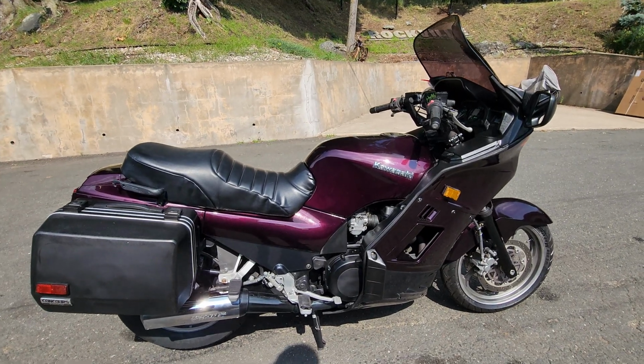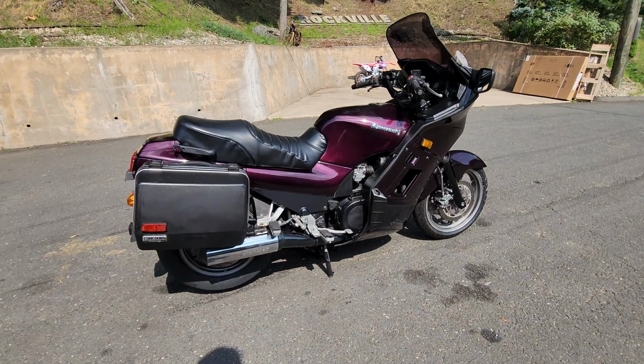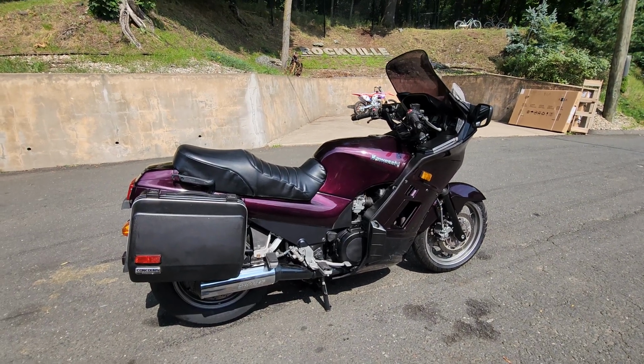She's ready to go. If you have any questions, call us 860-454-7024 and get yourself one of the best of a generation, the Concours 1000.